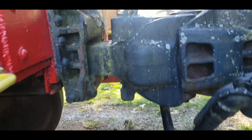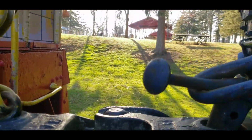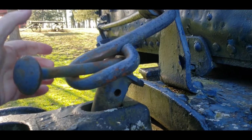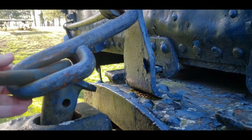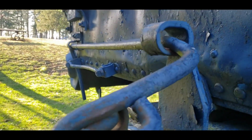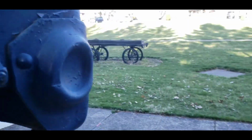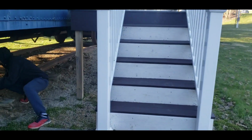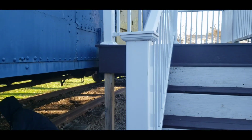Now my turn to touch. It's moving. Well, yeah, they go to the other side. There's another bar you can move. Oh, I see the other bar. All right, I gotcha. This is what it looks like when you're about to get run over by a train.